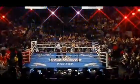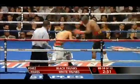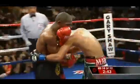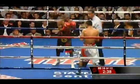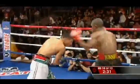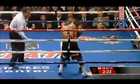This IBF bantamweight world title fight is scheduled for 12 rounds, and we are in the 10th. Yonnhy Perez, the champion, defending his title for the first time against Abner Marez, the challenger. Both these fighters undefeated. Perez 20-0, 14 KOs. Marez 20-0, 13 KOs. Marez settled down in the 9th round, stood right in front of Perez, pushed him back, and was very successful. Now he's doing it again.